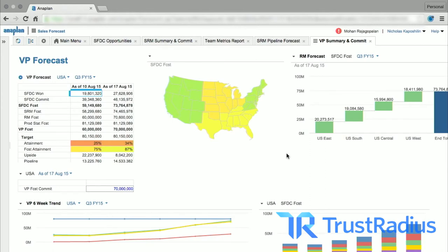Anaplan is a broader corporate performance management solution that supports the entire financial strategy of a business, in addition to sales performance management solutions. Anaplan can help set an organization's budget and report on all financial metrics, in addition to sales metrics reporting.